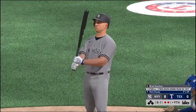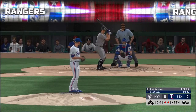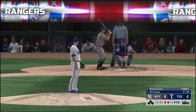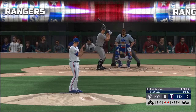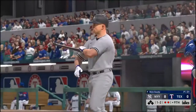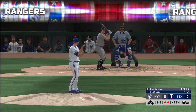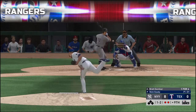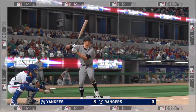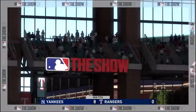Brett Gardner is in with 2 away now as he looks at a called strike 1. 2 out, nobody on. Off the plate, 1 ball, 1 strike. And it's fouled away. One and 2, here it comes. And there's strike 3, so we'll see now if they can manage to hold on to this huge lead as the side is retired. The Yankees get a couple on the 2-run home run. Last chance coming up here for the Rangers. It's the Yankees 8 and the Rangers nothing.